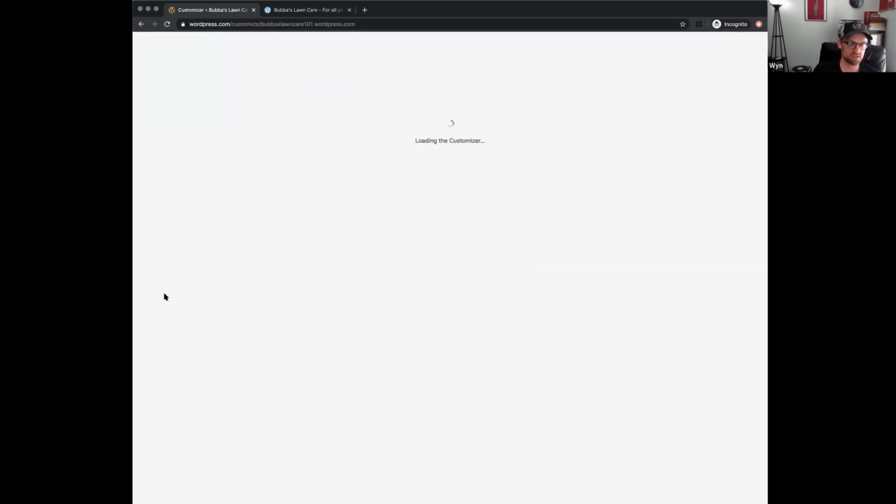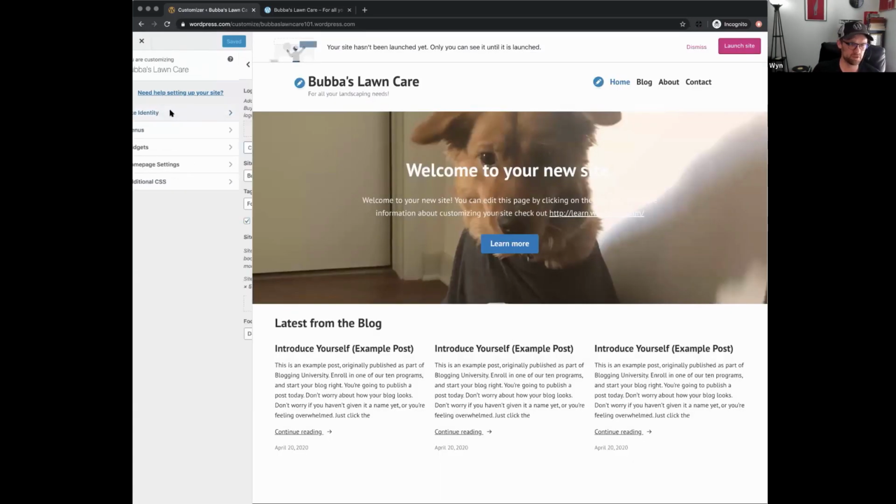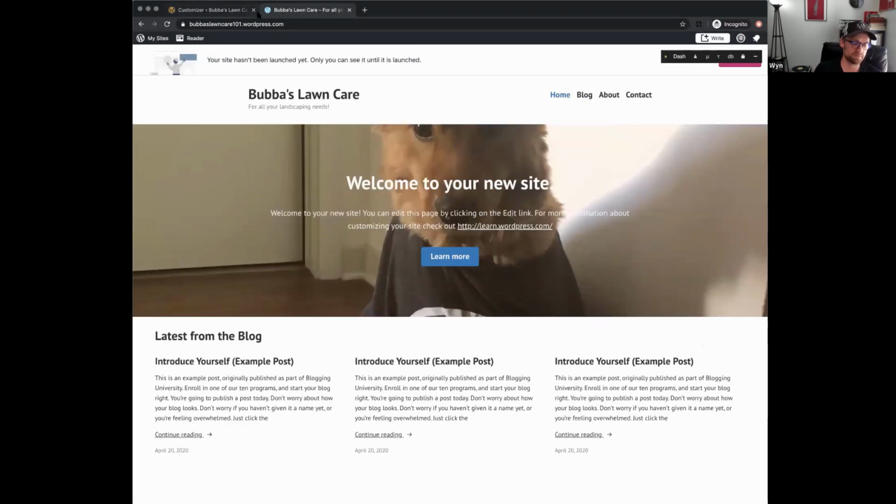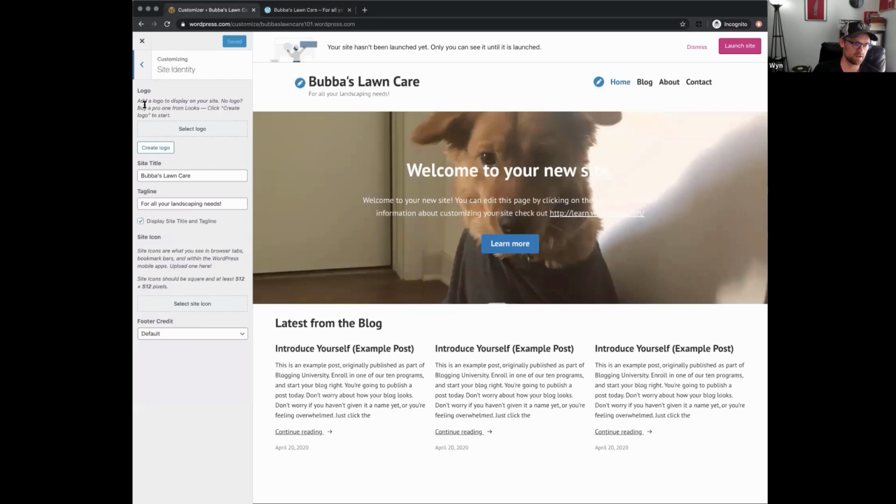So these are going to be some site-wide settings, is the way I like to explain it. So for example, you can upload a logo if you have a logo for your site or your business. A site icon, that's going to be where we have the little WordPress logo up there at the top left. You can change that by uploading a site icon.